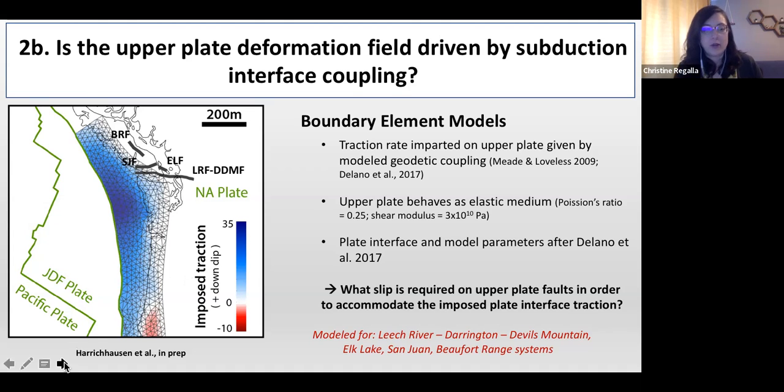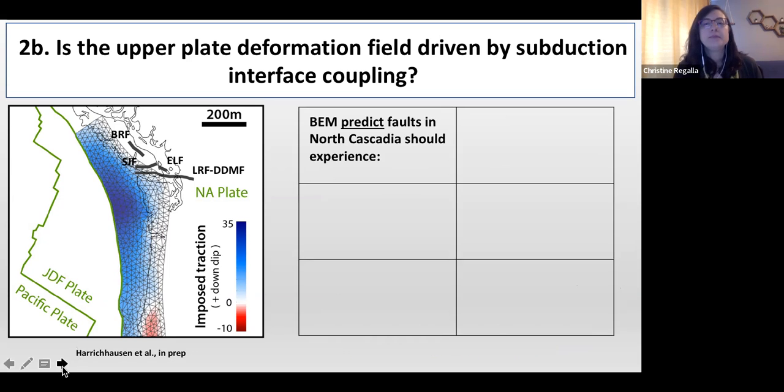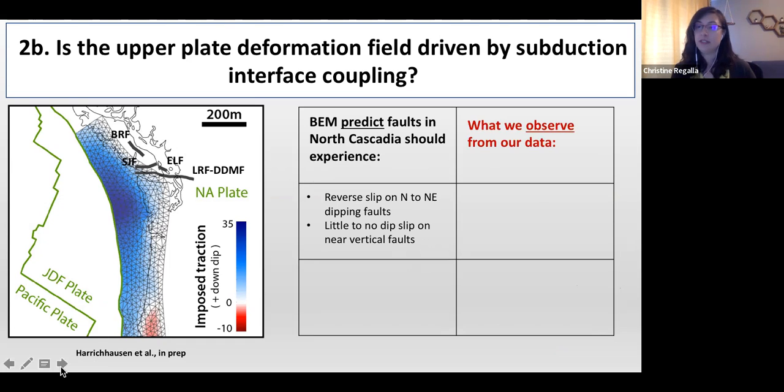So that's kind of the quick and dirty of Nick's models. And so what are some of the predictions of his models? These boundary element models predict that for this set of faults in North Cascadia, they should experience reverse slip if the faults are north to northeastward dipping, and little to no dip slip on near vertically dipping faults. How does this match with what we're seeing in the field?